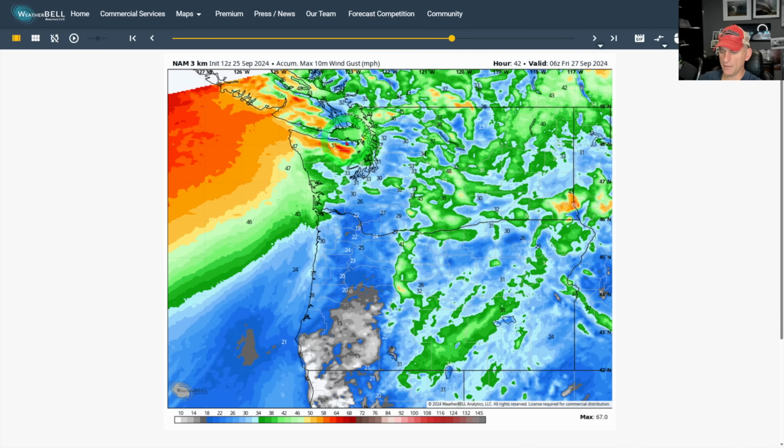But look at this. You're talking about up towards 50 miles per hour even showing up in some of these runs as we go across Whidbey, San Juan, Strait of Georgia, Vancouver Island, Olympic Mountains, the higher terrain there. And again, northwest Washington coast up Vancouver Island towards western BC is going to be getting the worst of this storm system.